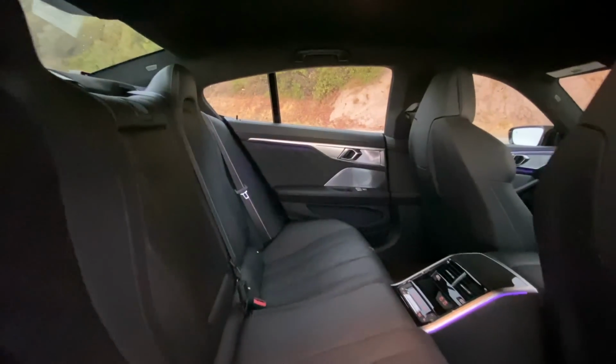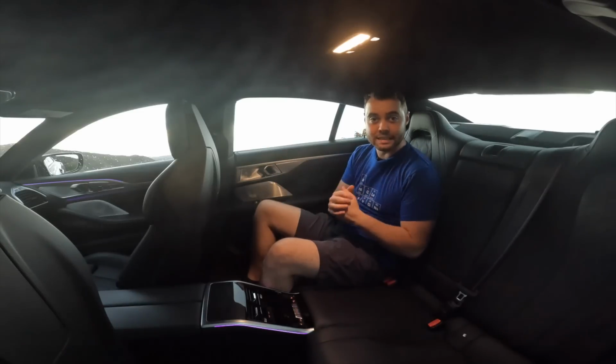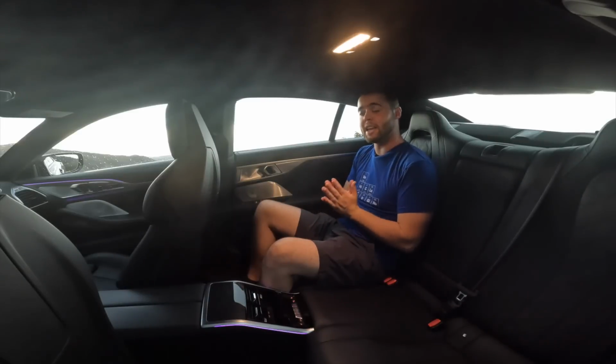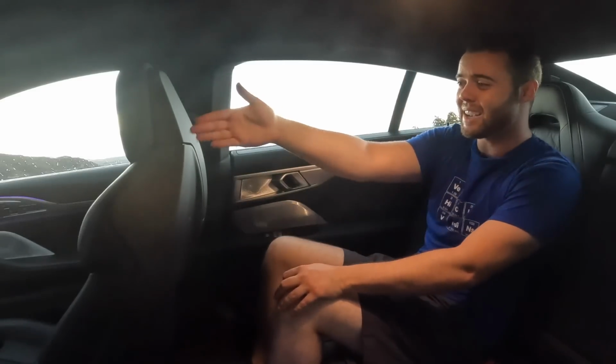Let's start the interior portion of this review off with the rear seat experience. By the looks of the vehicle, it honestly doesn't look like there's all that much space in the back because of that sexy sloping roofline, but honestly, there's an impressive amount of space back here. I have tons of legroom. Two people could sit behind each other, like somebody who's 6'4" could sit behind somebody who's 6'4".